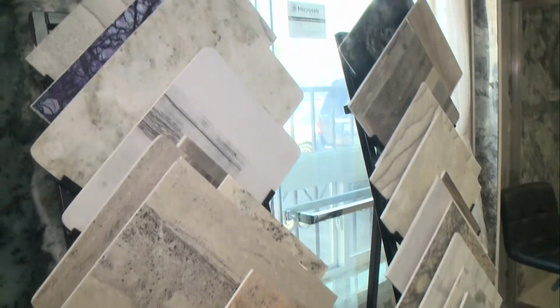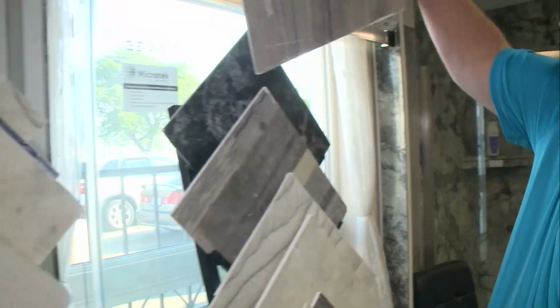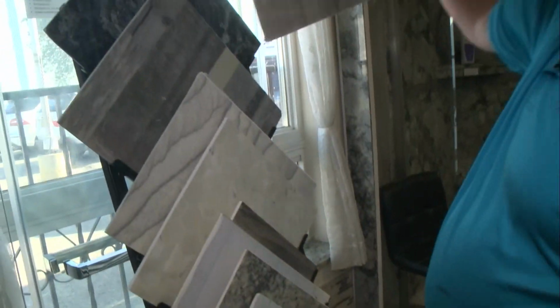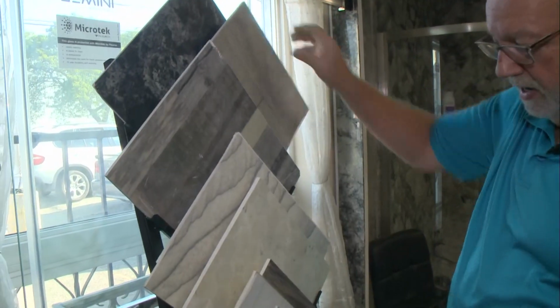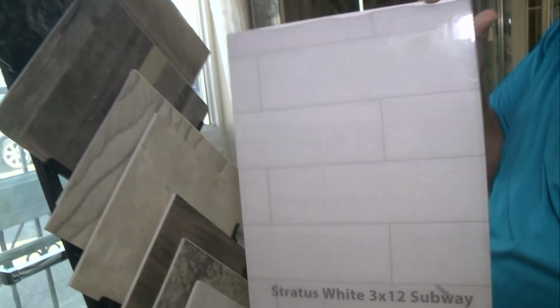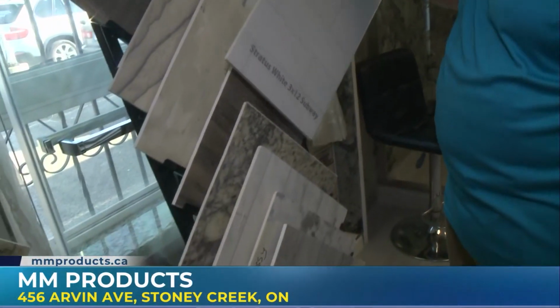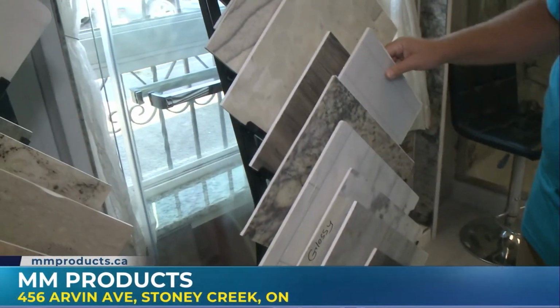Yeah, you can pick anything. We've got the wood looks. You can have an aged look, you can have wood looks. That's cool. You can have tile looks. We have tile patterns. You want a subway pattern? We can do that, but tile, there's no grout. So no grout, easy to clean. That's why.